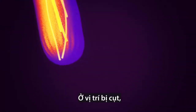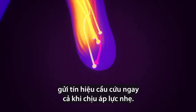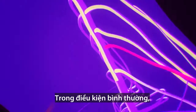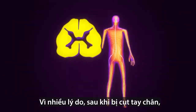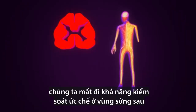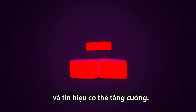At the site of an amputation, severed nerve endings can thicken and become more sensitive, transmitting distress signals even in response to mild pressure. Under normal circumstances, these signals would be curtailed in the dorsal horn of the spinal cord. For reasons we don't fully understand, after an amputation, there is a loss of this inhibitory control in the dorsal horn, and signals can intensify.